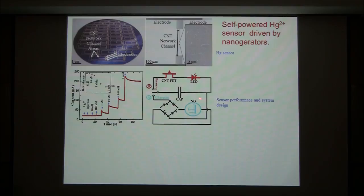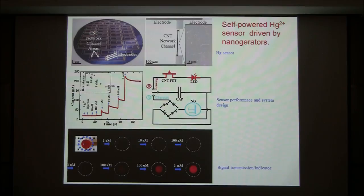Once the mercury content exceeds a critical value, the lead light will flash, indicating it is over the standard. We demonstrated this a few years ago, and it did flash once it went over a critical number. This is an indication of self-powered mercury sensors for environmental monitoring. This idea can be expanded to many systems we are familiar with, so for small electronics, our nanogenerator can be ideal for this kind of work.